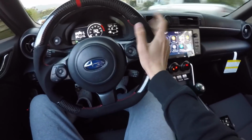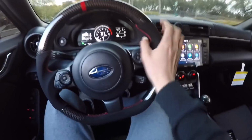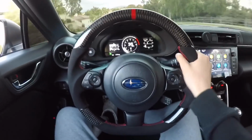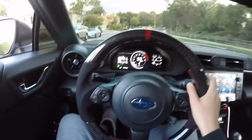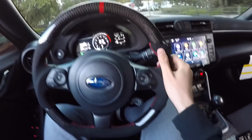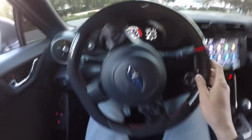You guys prefer the OEM look like this, or a quick release steering wheel with no airbag or anything like that? Definitely is nice though, like the flat bottom Alcantara. I love the Alcantara feeling. The only thing I don't like about Alcantara is if your hands are super dirty or greasy, it just wears off so fast, but it looks so good. The carbon, the red pinstripe.